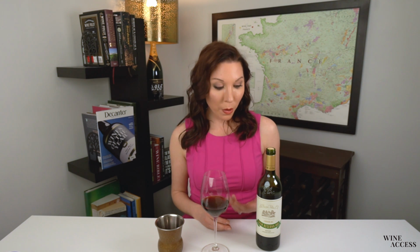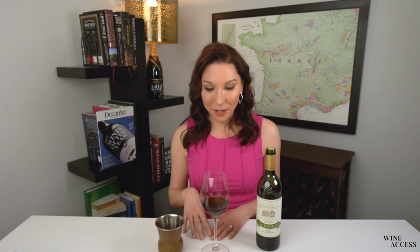Now, La Rioja Alta has always used American oak. It's a very important part of their style and their winemaking. And as such, they actually have their own cooper, an on-site master who builds all of their barrels for them.